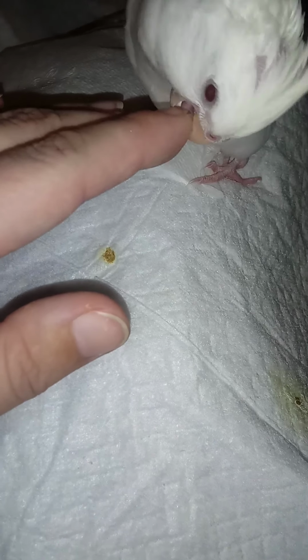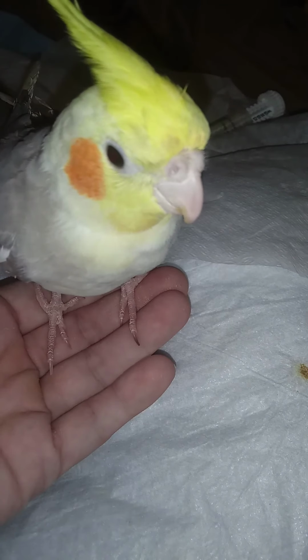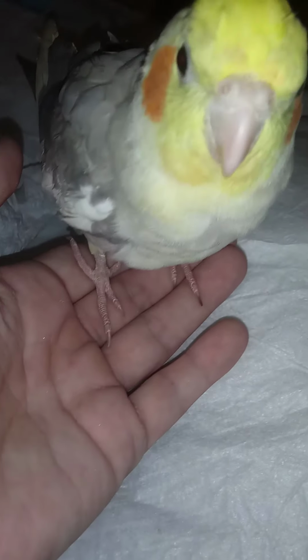Alright, say bye-bye. She's not biting. She's exploring with her mouth just like a toddler. Alrighty, y'all. Bye. Say love you. Pika. He said pika, pika, pika.